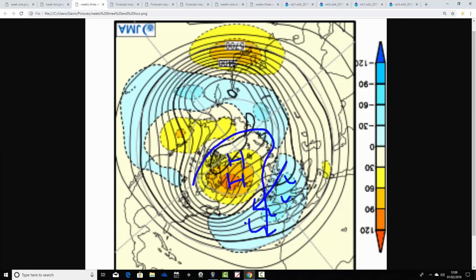With the below average heights to our south, you would expect the risk of some quite significant snowfalls to be coming through. This has been an ongoing feature of this winter, though, that the long range models have been very keen on northern blocking and sort of proper blocking areas of high pressure within the northern latitudes, whereas we've been struggling to get this northern blocking, particularly centering it around Greenland. We just haven't managed to get proper Greenland blocking in yet.